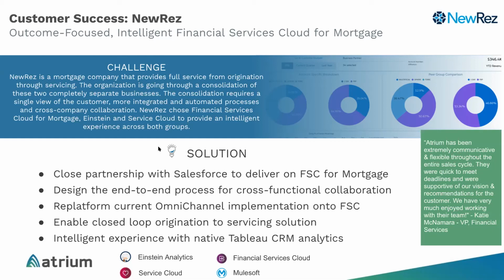And the program at NewRez really started with the implementation of Salesforce Financial Services Cloud, mortgage vertical specifically. Everything from upfront lead capture all the way through the loan process, all the way through to the creation of that customer, the funding of the loan, through to servicing of that customer as well, and the various support functions that go along with that, all the way through to recapture.